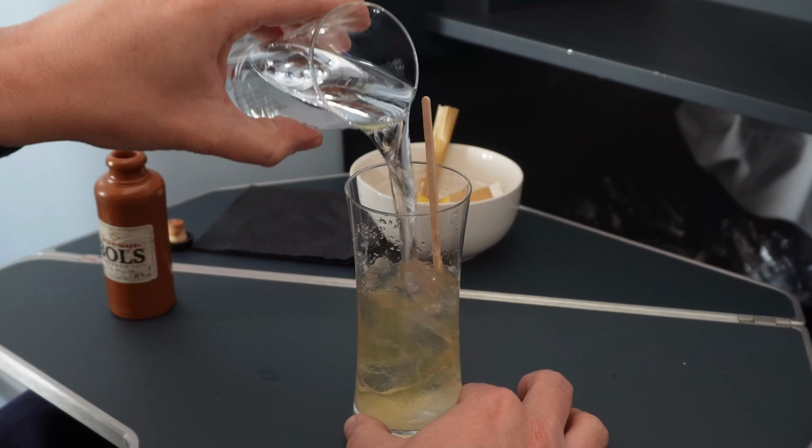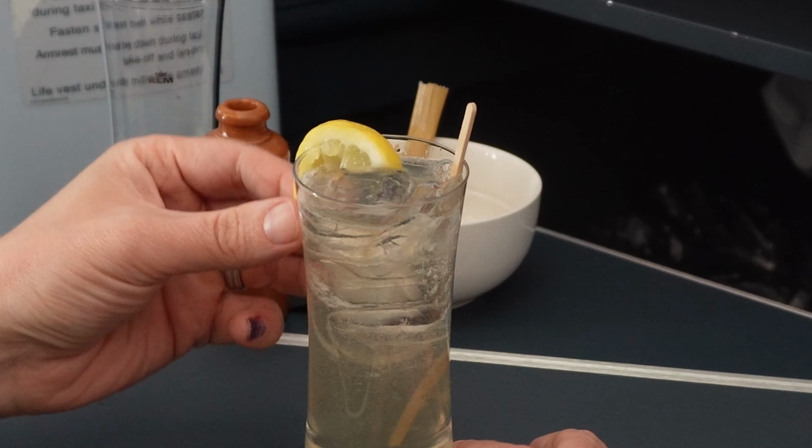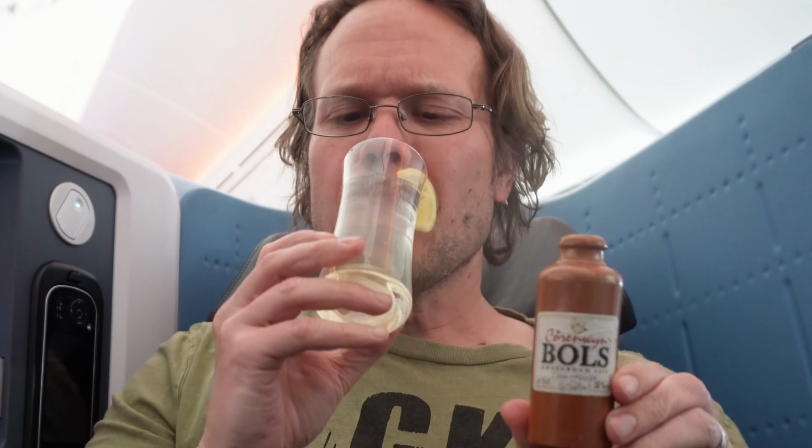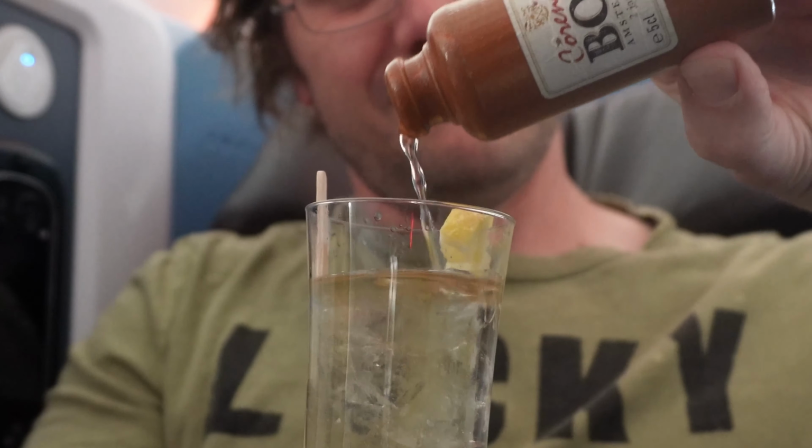Give it a stir to combine, and top off with soda water. If you're feeling fancy, go ahead and garnish with a lemon wedge, and enjoy this light and effervescent beverage as you soar above the clouds. Or maybe float a hint more Genevere to really bring out those malty tones.